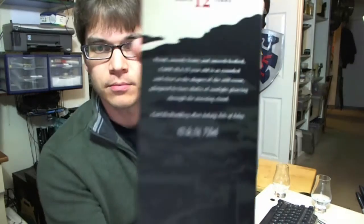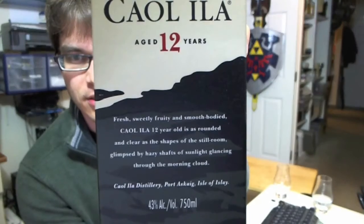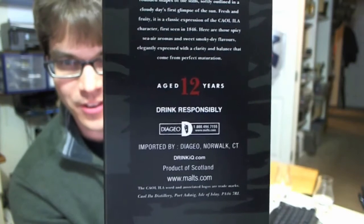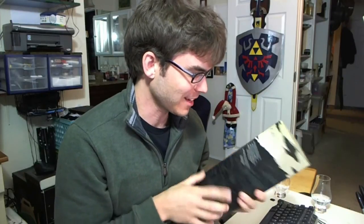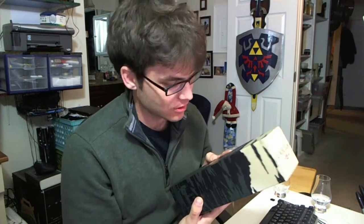And here's the bottle. I am excited to taste this, so let's get right to it. And there's the back. They use a lot of fancy marketing words, like hazy shafts of sunlight glancing through the morning cloud. Sea air aromas. Okay, that's interesting. Sweet, smoky, dry flavors. Whatever.